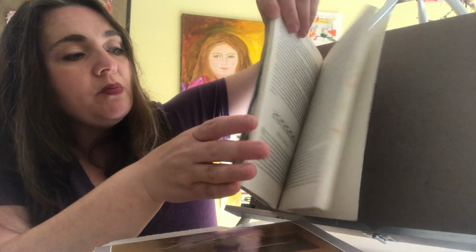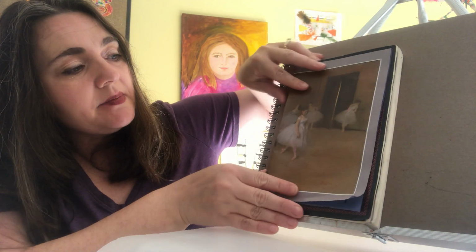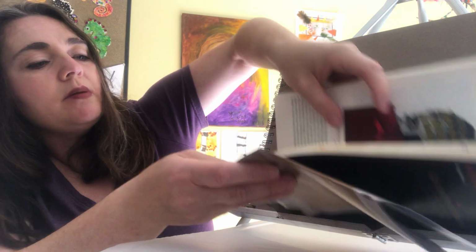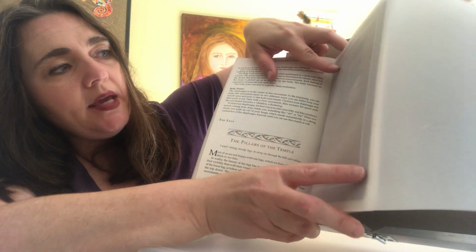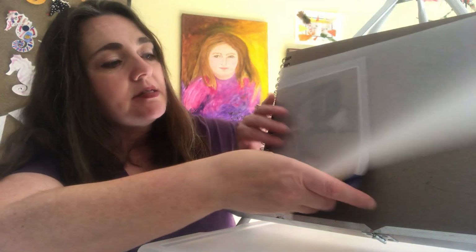Fantastic artist, and so much of his art was focused on ballerinas. Okay, so this page would fit right in there. I'm just going to give you an example. My book doesn't want to cooperate with me, so I'm just going to open up the book, put that in there, and then I can take my tracing paper and create a new page for my book that I could put in there. So I'm going to set my book aside, and I'm going to work with these ballerinas.